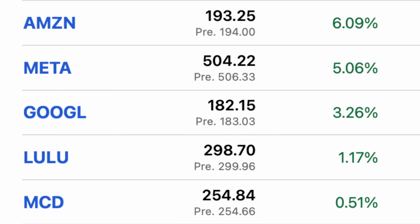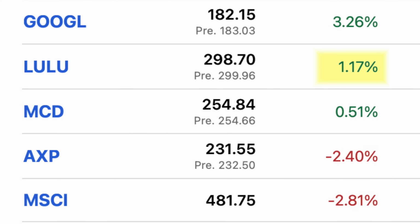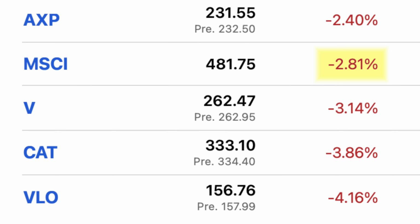Now, in terms of the holdings that lagged the market in June, Lulu was up over 1%, McDonald's was up about 0.5%, Amex was down over 2%, MSCI down almost 3%, Visa down a little over 3%, CAT down almost 4%, and Valero down a little over 4%.